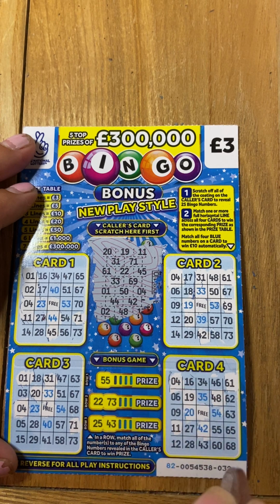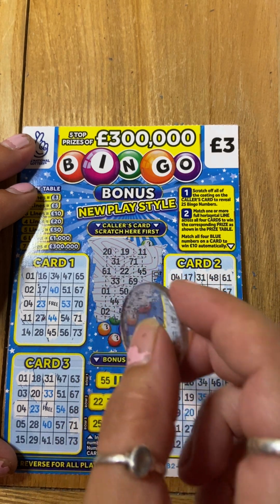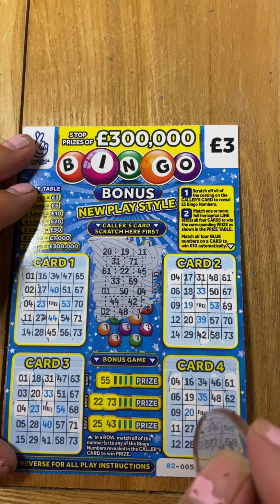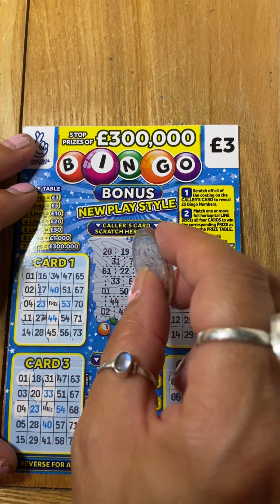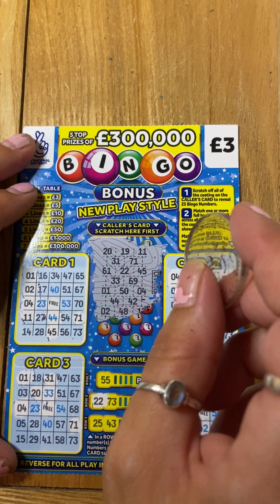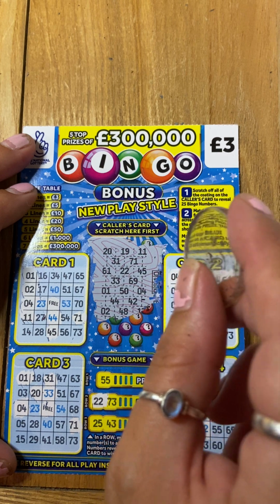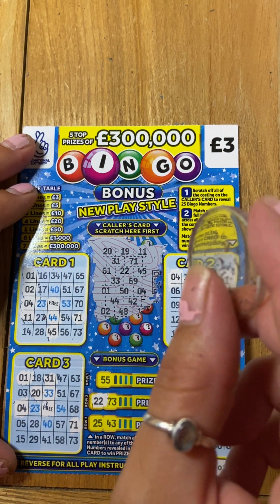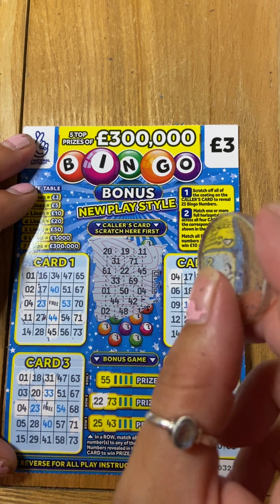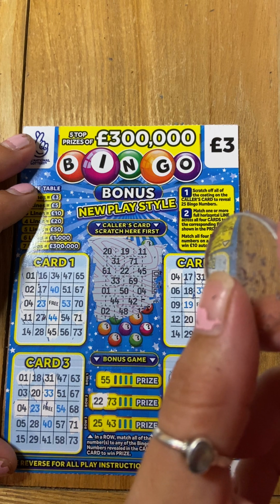Oh shoot, I haven't been doing these. 55. Have I had 55? No, I haven't. 22. Did I have 22? Two little ducks? I think there it is, but I didn't have it. And that's why I didn't have it, because it was there. 7 and 3, 73. Nope, haven't had that one yet. 2 and 5. Have I had 2 and 5? I'm just gonna have to quickly check, nope, didn't have that. And 4 and 3, 43. I'm pretty sure I had that. No, I didn't have that. I'm talking a load of rubbish.